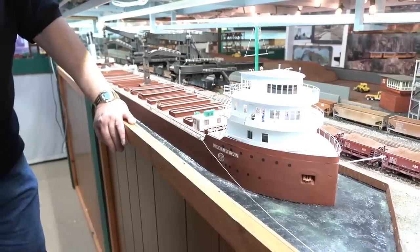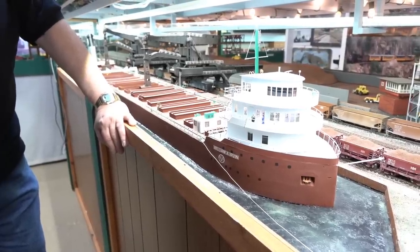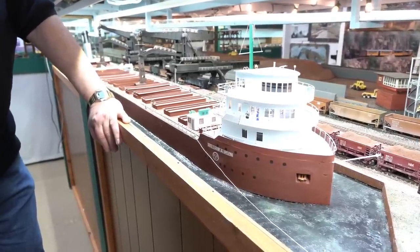This is a beautiful, beautiful layout. You're really going to enjoy it. So without further ado, I'm going to let Mr. Scott Woods start the tour.